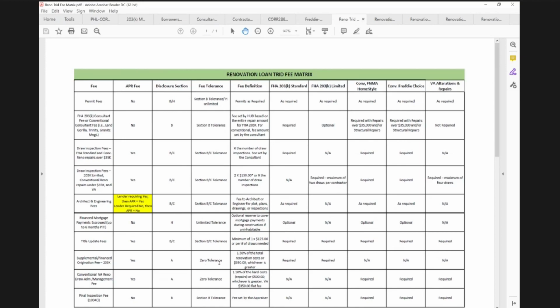Where's it going to come from? It might come from your commission. I don't want to see that happen. And then I just told you again, here it is, 1.5% of total rental costs, or 350, whichever is greater.